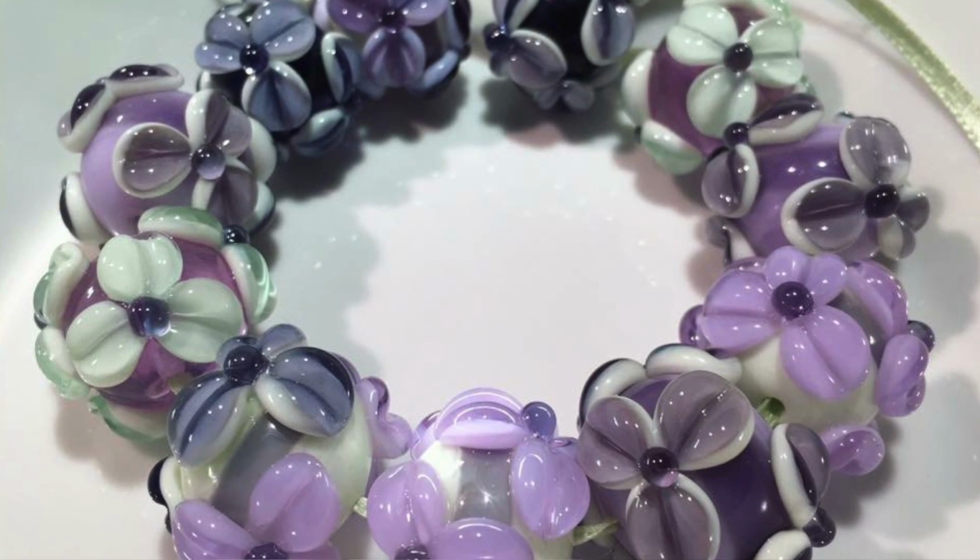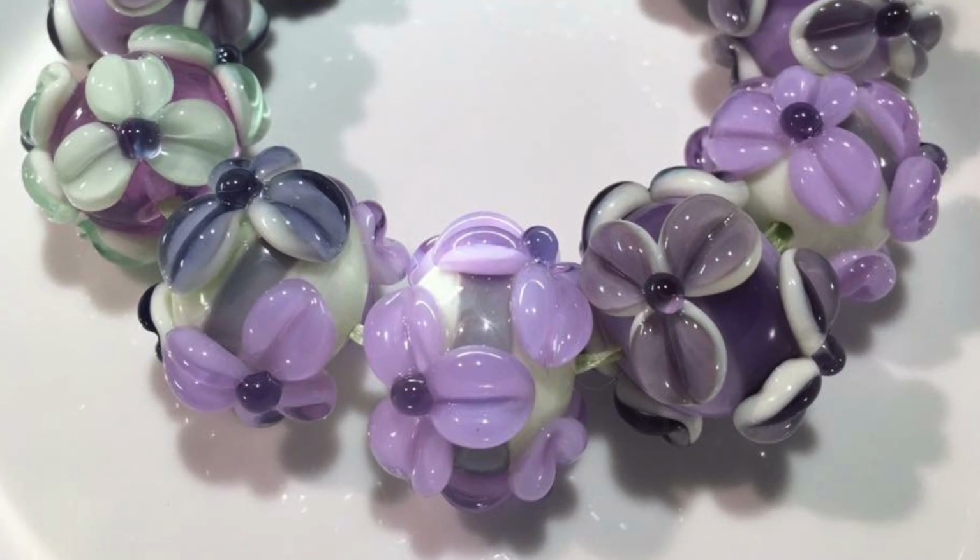If I find them, here they are. Sorry. Anyhow, these are my other flower beads. They are raised florals. Really, really pretty as well. So that's where the name Molten Girl came from, because I work with a torch fueled by propane and oxygen concentrators. So Molten Girl.